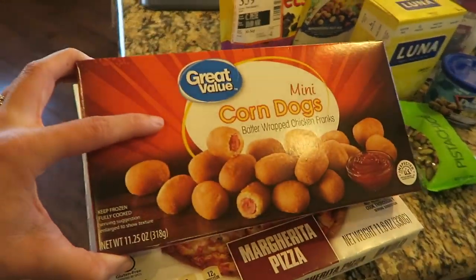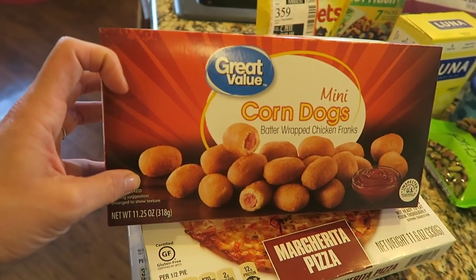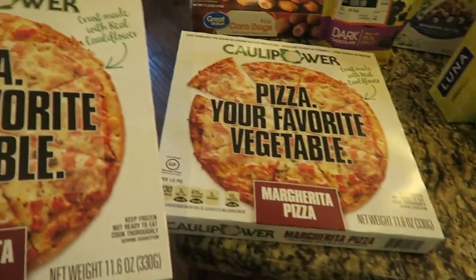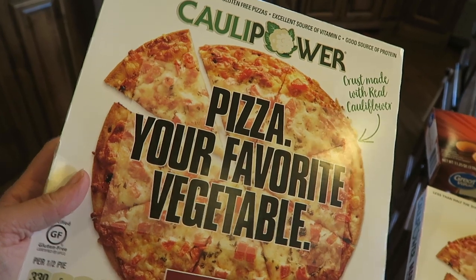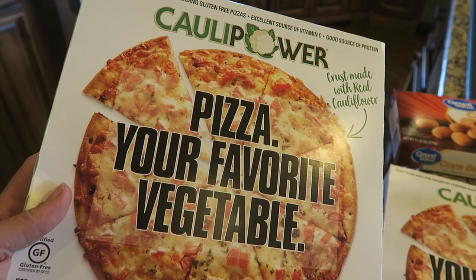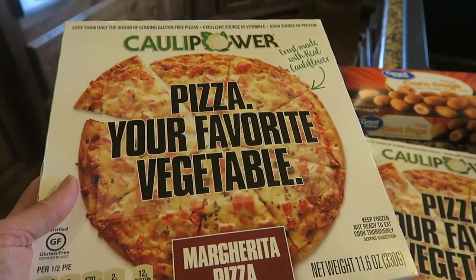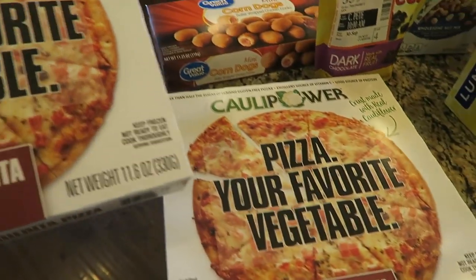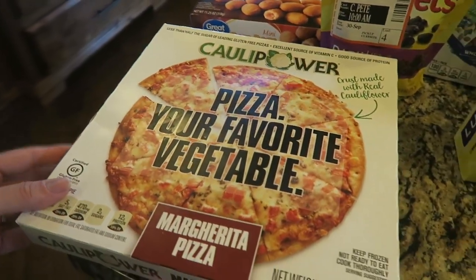I've got corn dogs for the boys. They actually love to eat these for dinner and it's super easy. I just put them in the air fryer. And then for David and I this weekend, we're gonna have these Cali Power pizzas. We had them last weekend. They're actually really good. And the crust is made out of cauliflower, so it's so much healthier than regular pizza. And I'm really, really trying to avoid carbs as much as I can.